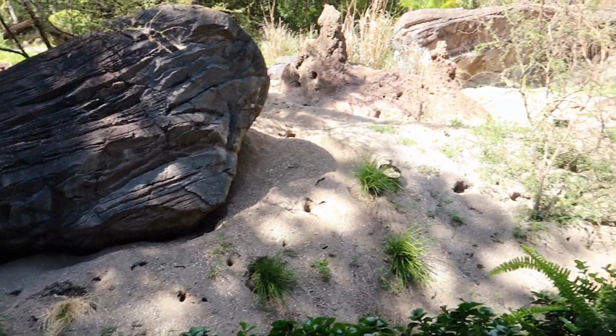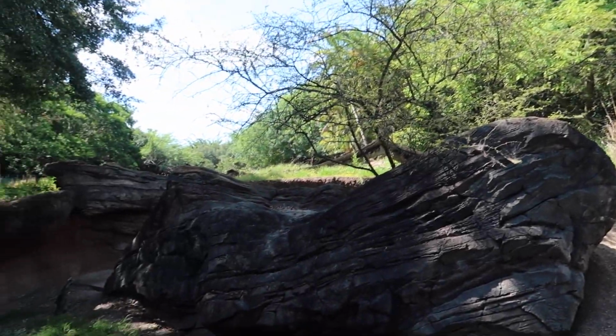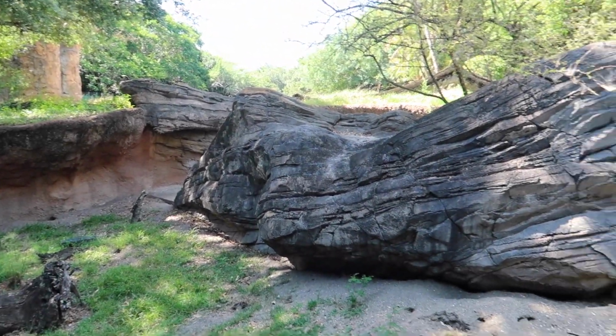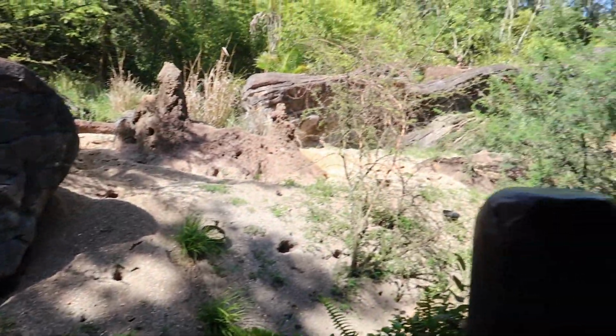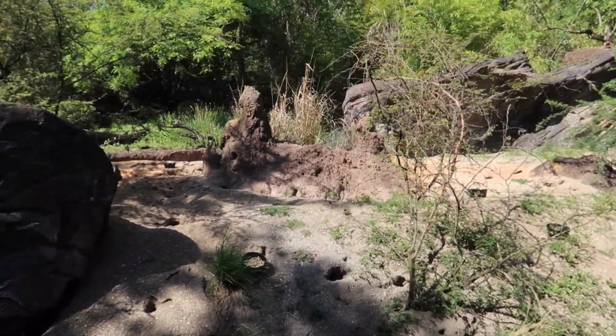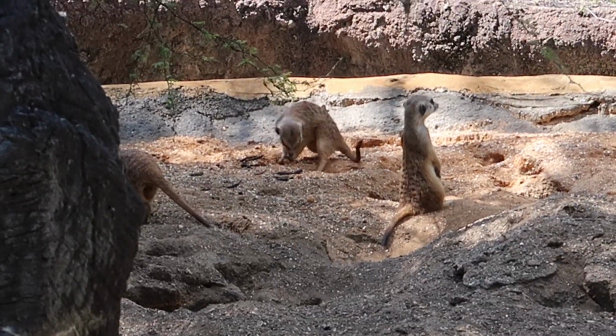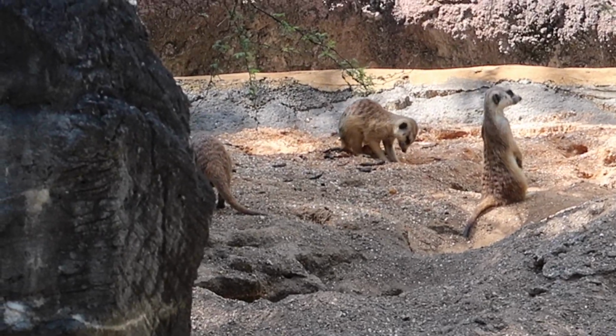Okay, we're at the meerkat part and I do not see them. Where are they? I love my little meerkats. They are one of my favorite things to stand and watch. I love to watch them all, but the meerkats are just super entertaining. Oh wait, is he over here? Oh my goodness, look at them. Oh look, there's the one guy keeping watch and this guy's digging a hole. I love watching him dig.